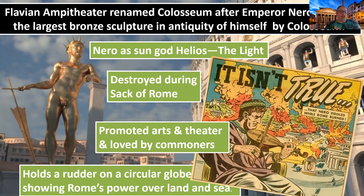And he really did try to do a fair amount for the commoners. The problem, of course, is he did not do that much for the military and for the upper class. So if you look at over here on this, he holds a rudder on a circular globe showing Rome's power over land and over sea.